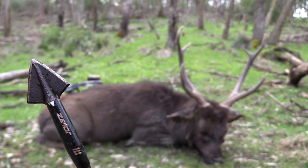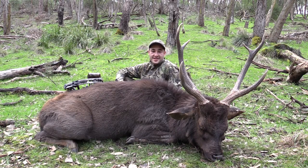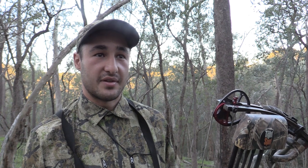I'm relatively open, as you can see behind me, but I'll give him a little bit and then head over. But yeah, it's nearly identical to what happened last time, or last week, and I got myself my first Sambar stag, so absolutely pumped at the moment. That's crazy.